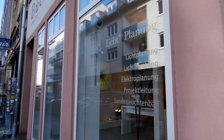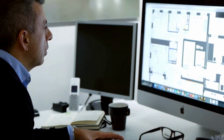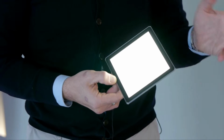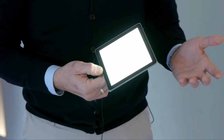The engineering office Light and Planning in the center of Karlsruhe develops lighting solutions for architects and builders. Managing Director Fatih Yetkin has a degree in architecture with a specialization in lighting design and advises his clients also with regard to organic light-emitting diodes, briefly called OLEDs. He can demonstrate the advantages of this technology by using a 10 cm by 10 cm module.